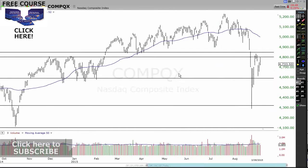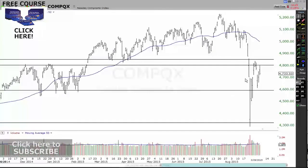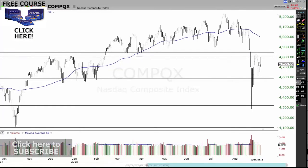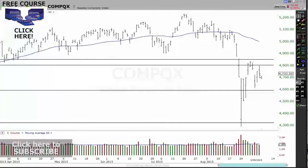Or we don't know, it could just go sideways. We don't really know, but that's the probability of it anyway. So what we have here on the Nasdaq as well is the same thing: the market did run up, and I did say that if the market does run up, then we do have a lot of rejection at this point right now. And you can see how it opened, ran up, came down, and closed lower.